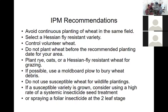Don't plant your wheat before the recommended planting date. If you're going to use grazing, try to plant rye, oats, or a Hessian fly resistant wheat, because generally all these grazing things are planted early. That can allow the Hessian flies to build up early and then fly into the wheat produced for grain. As an entomologist, I love plowing to bury the wheat debris, especially right after harvest. Lots of people can't do that, but if you can, that kind of buries those pupae.